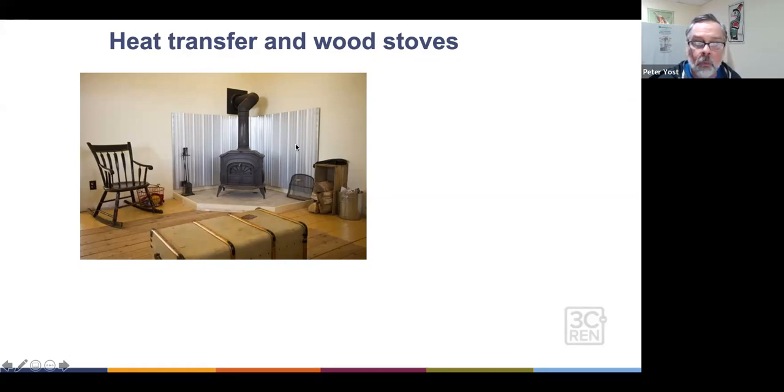And how are the three types of heat transfer happening here? Well, if this is a super hot surface and the metal's cold, the radiation will be directed from the surface of the wood stove to the metal. But of course, the metal is reflective. So it's reflecting the radiant energy back into the room.